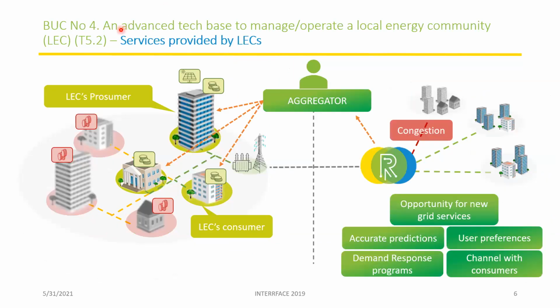So in our case, what are the services that we're expecting this local energy community to provide? As I mentioned, the base of this is to benefit the users, minimizing their electrical bill, but as an aggregator, this local energy community can also explore new grid services with the different operators. From our demonstrator and via EXA, we are capable of providing congestion management to the distribution system operator and balancing services to the transmission system operator. In addition, as an aggregator, it has the ability to accurately predict demand from the participants, and we also expect it to take into account user preferences from different participants in the local energy community. Altogether, what we expect is to open new channels with the different consumers connected within the building and in the surroundings.